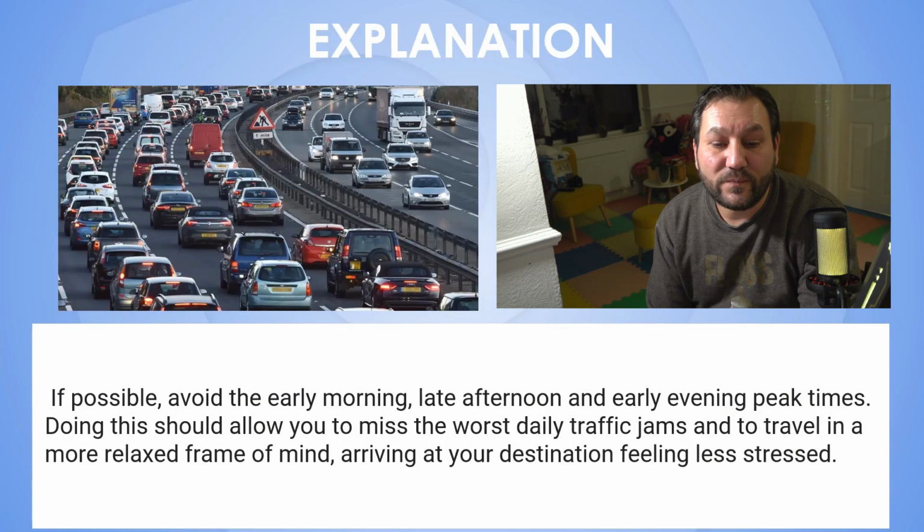Explanation. If possible, avoid the early morning, late afternoon, and early evening peak times. Doing this should allow you to miss the worst daily traffic jams and to travel in a more relaxed frame of mind, arriving at your destination feeling less stressed.